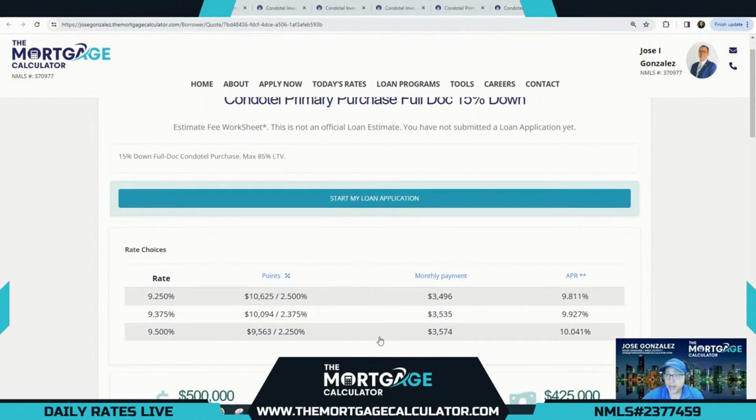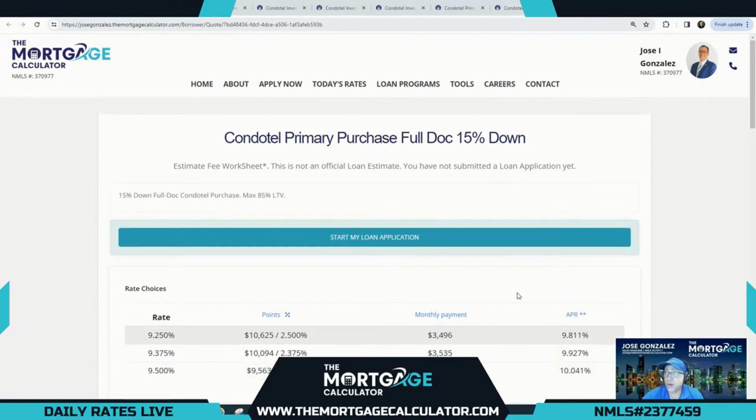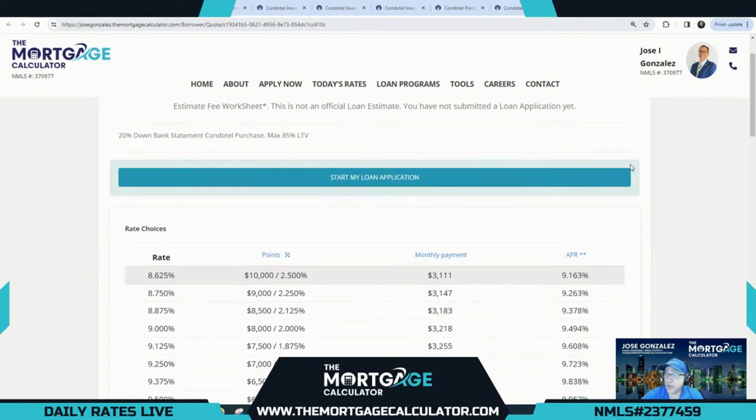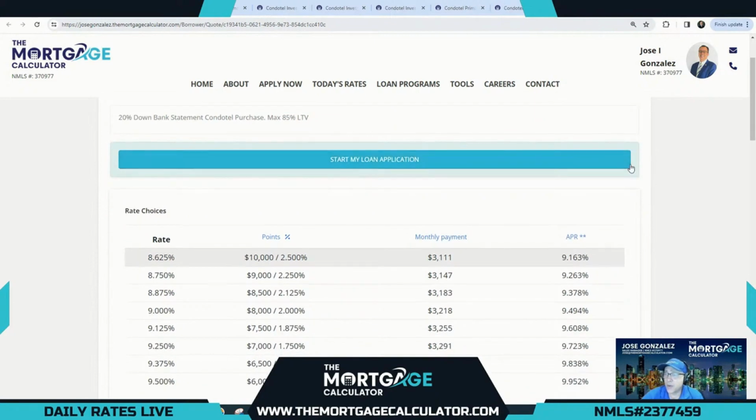So here we have 9.5 as our lowest rate option, and 9.25 as our lowest cost option for our maximum 85% LTV condotel primary purchase using full doc. Now, our bank statement option is with 20% down. I will state we do have a 15% down option, but in order to offer that, you would have to run it through the points and fees test to see if you get any bona fide discount points, because the cost of 3.125 was the lowest cost option for that one.